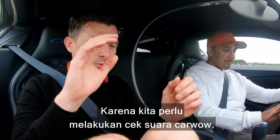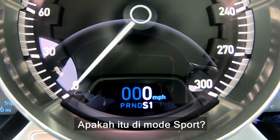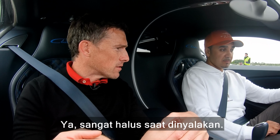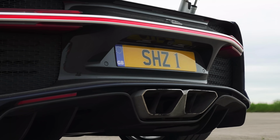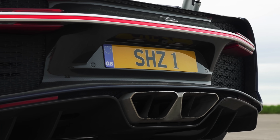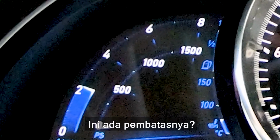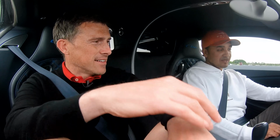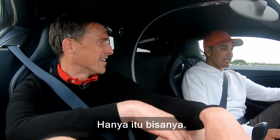Let's hear it. Can we rev it up? So we've got to do the obligatory CarWow sound check. Is that in sports mode? Yep, really smooth, quiet start. Go on, rev it then. Let's hear the revs. Doesn't go beyond 4. You've got a soft limiter. Even in a £2.5 million hypercar, you've got a soft limiter. Yep, that's what they do.